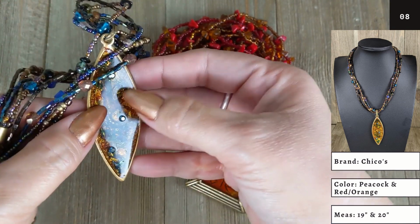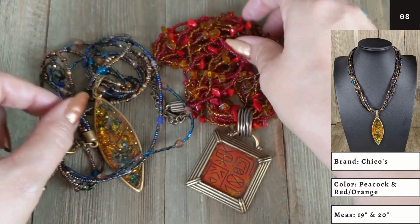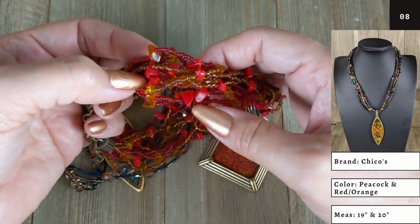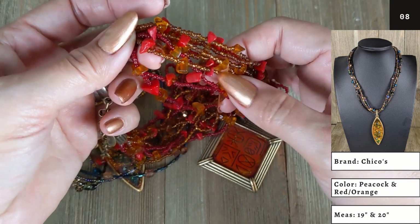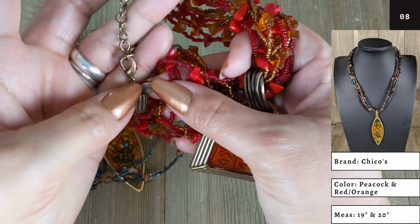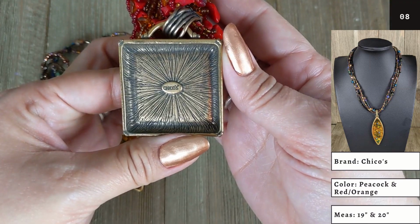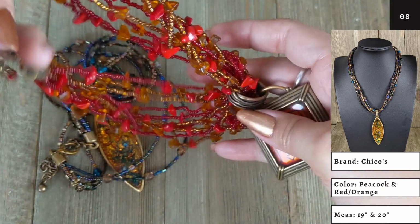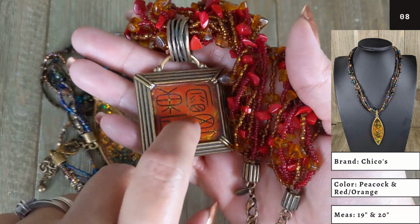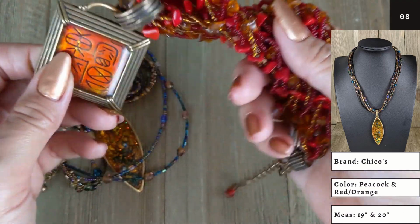Isn't that pretty? Oh, I love it. And it does have all the little rhinestones on the front. Very pretty. Now this one is like a red color. I don't know if that's coral or some kind of stone on those little chips. They are glass beads, the little seed beads on there, and it does have the little maker's tag on there, and it does have the maker's mark on the back of the pendant too. And this one is also a brass color. It is very nice. I don't know if those are like hieroglyphics on there, but it is enamel. It's got some kind of epoxy enamel on there. It is really neat. I love these.